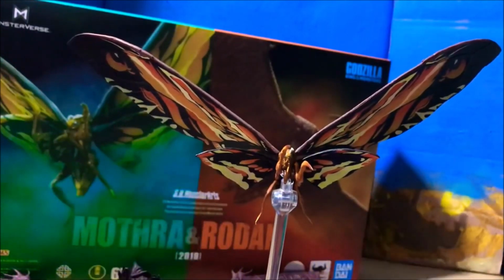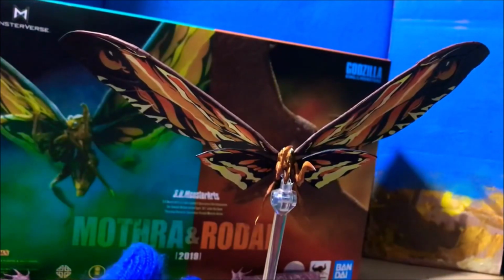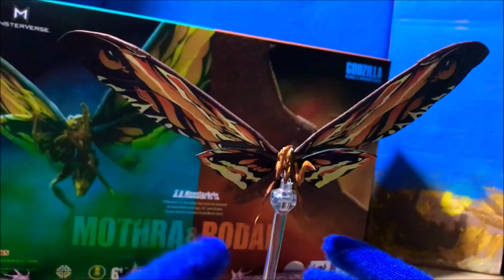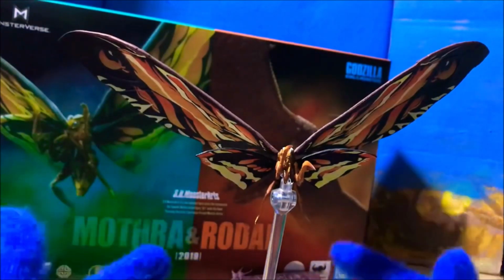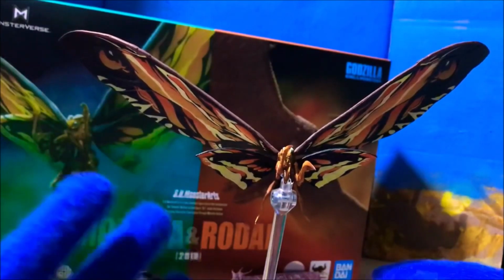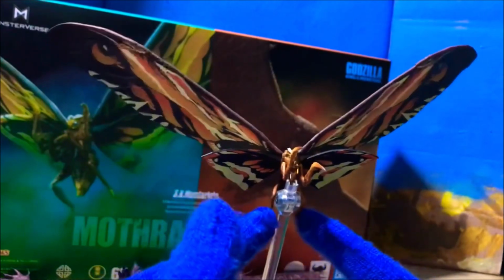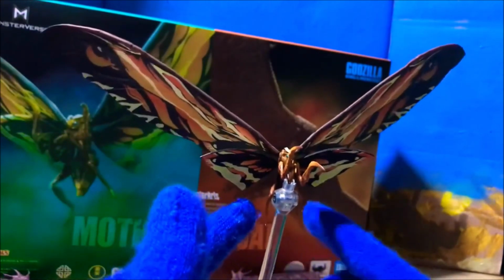Maybe you're going to break some ball joints. Pieces could be lost. And if you thought NECA was already messy enough with their fragile figures and Mothra was super tiny, you were complaining about how she keeps on breaking, this feels worse. And if I'm being completely honest, the quality on her wings feels a lot cheaper.